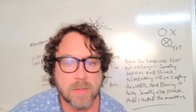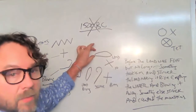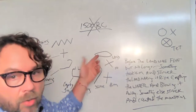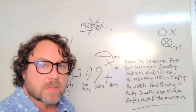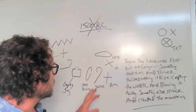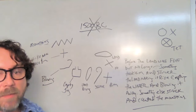So let's look at it one more time here. Before, the land was flat, but no longer. Now you could say this a different way too: the land was no longer flat. But like I say, I think since it's back behind here, it's before. And then something took aim, struck the land, made it rise, emptied the water, blew the water away. Something else struck and made the mountains.